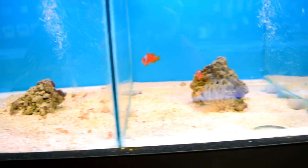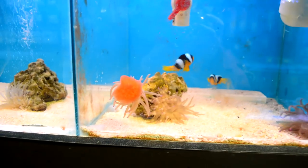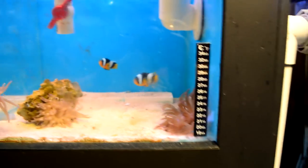I was surprised at some of the prices of some of these guys. Some of them were like $299, and then some were $9.99. They really vary, I found.